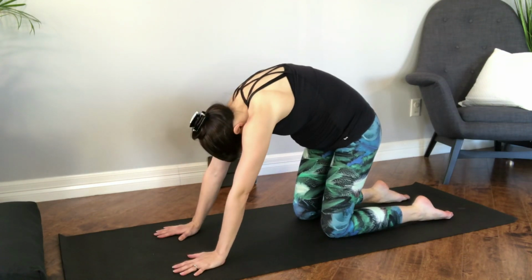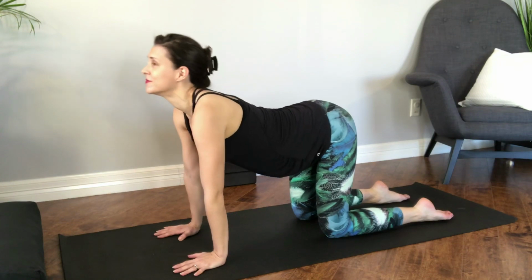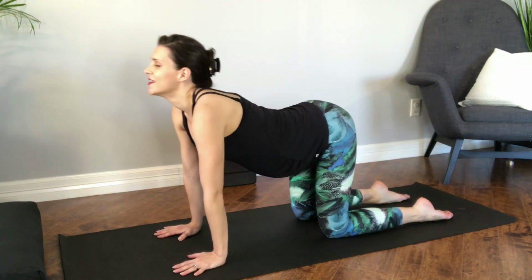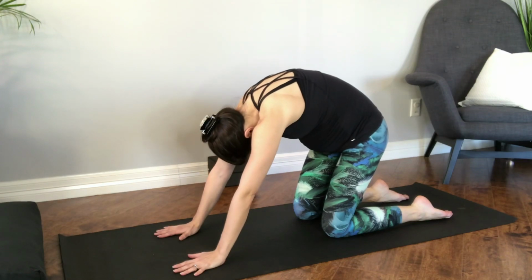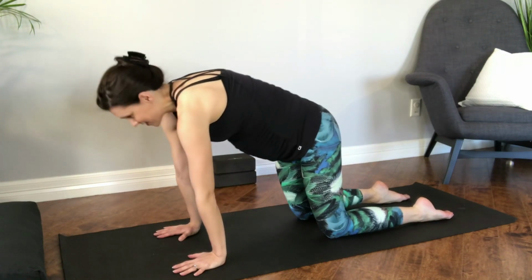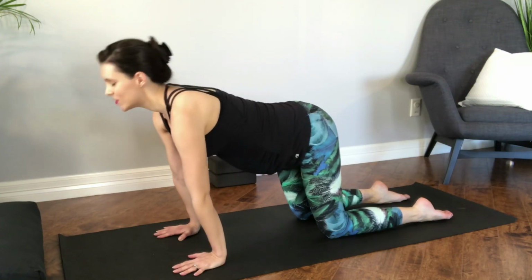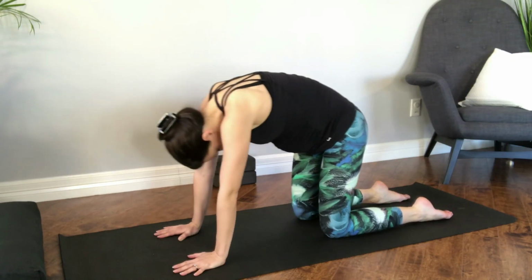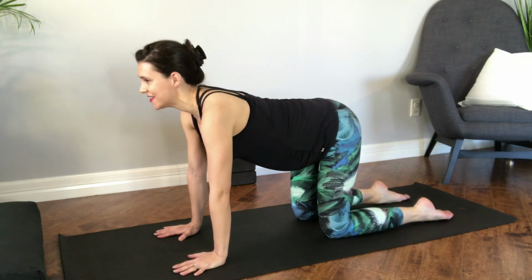And exhale. And inhale, looking up. And exhale, rounding out the back. Bring more flexibility in the spine. And one more exhale. And coming back to a neutral spine.